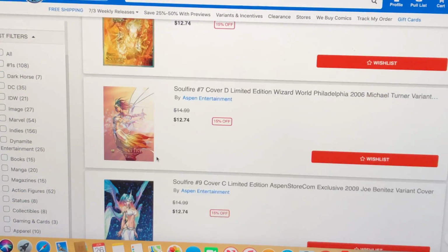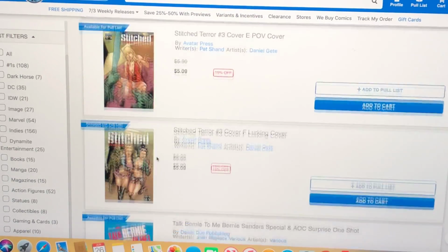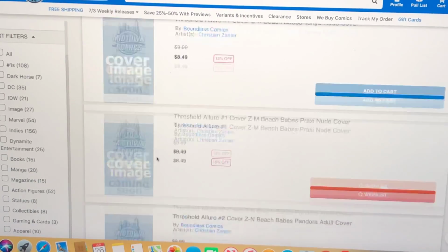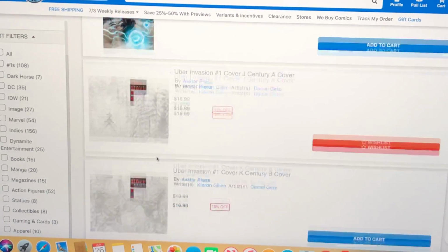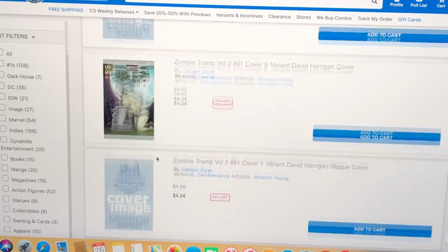Yeah, Michael Turner. Boy, they're still churning out Michael Turner work. He's been dead for 5 years, I think. He still has artwork coming out. I don't know how the heck they do that, but he must have a big sketch catalog. And I think his team there probably recreates a lot of it as well. I think that's what's going on. I don't know. I'm just guessing.